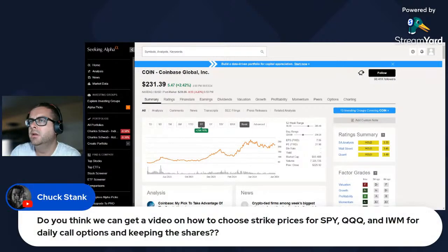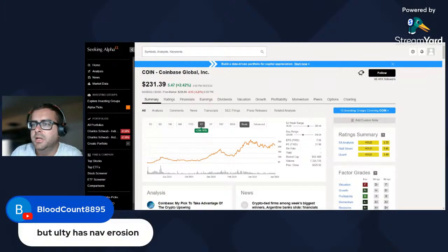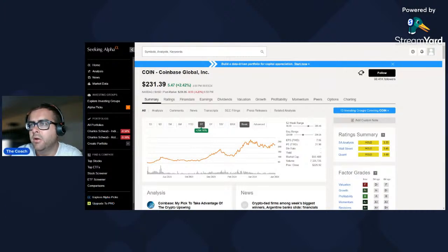Let's see here. Do you think we can get a video on how to choose strike prices for SPY, QQQ, and IWM for daily call options, keeping the shares? Sure. I need to delve back into the wheel strategy. I've kind of been slacking on it. But Ulti has NAV erosion. Well, we're not talking about Ulti. We're just talking about Coinbase for now. I may just keep it to Coinbase and make this a series and then cover the other ones.